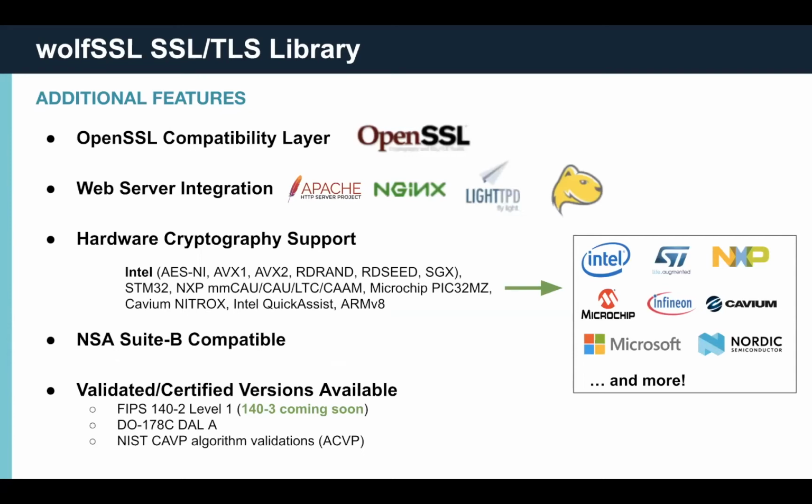Some other features of wolfSSL, we have an OpenSSL compatibility layer. This is a mapping of the most commonly used OpenSSL functions down to wolfSSL APIs internally. That can be helpful if you're trying to migrate or port over from something that had been using OpenSSL in the past. We've plugged into a number of the most popular web servers, including Apache, Nginx, Lighty, and Mongoose.